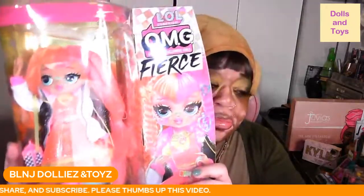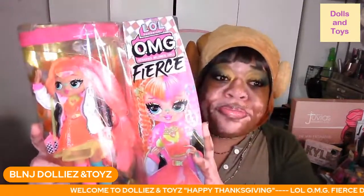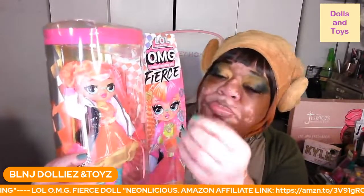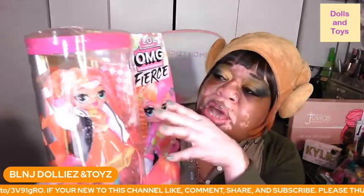Neonlicious. Y'all, this doll reminds me back in my club days when I used to be dressing like this. Okay? Yeah, believe it or not. So, y'all, she has the two-tone hair, the hot pink and a fiery orange. She comes with two hair clips in her hair. Her hair is cut into a V with two-tone colors on the side.